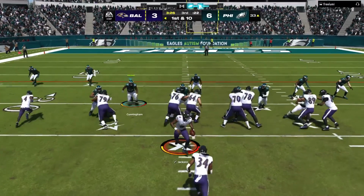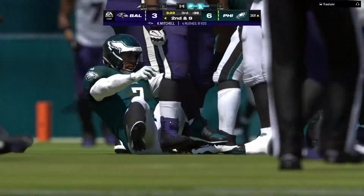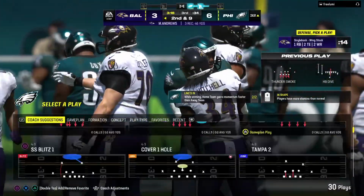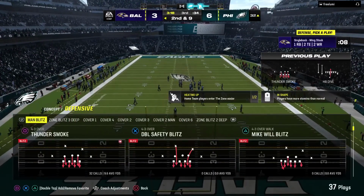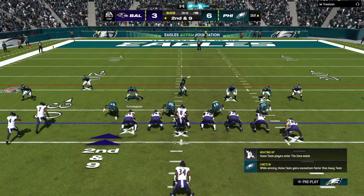1st and 10. Up the middle, here's Mitchell. And not much running room. Down to the 32. Give the tackle to Hassan Reddick. That felt like a trap because it looked to me like the opposing front was on that play from the get-go. They had everyone crashing the ball carrier before he even made the line, and they hold him to just a yard. They work now on 2nd and 9.